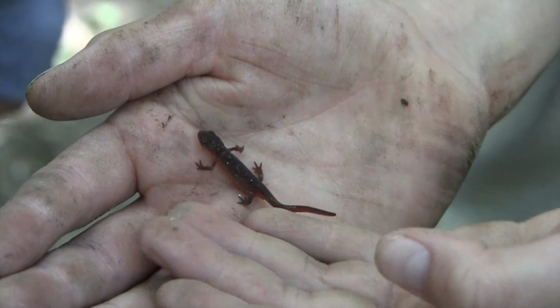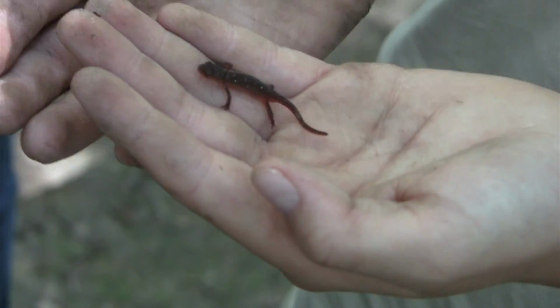That's the red eft. Just some animals like salamanders and stuff, certain ones are harder to keep alive. They're very delicate. Guys, don't. Hang on, stop.